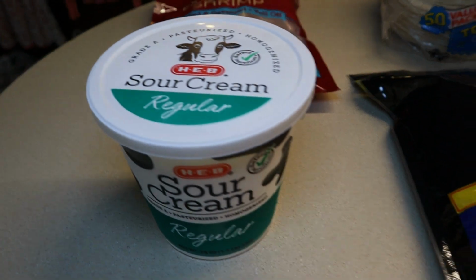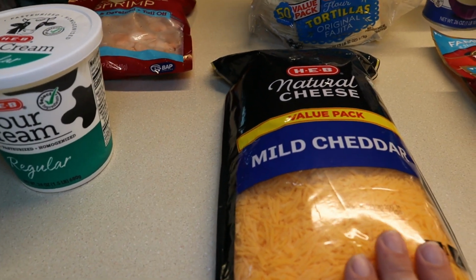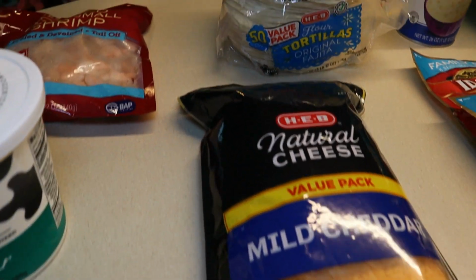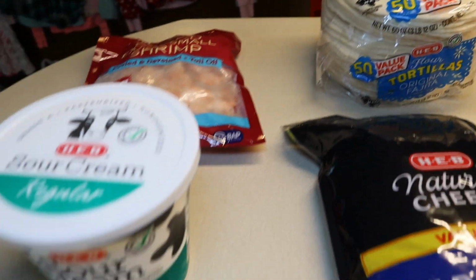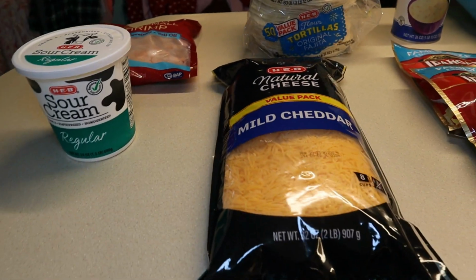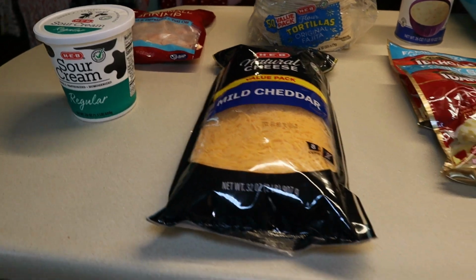And then we have some bean and cheese burritos. So I've got the large bag of the mild cheddar shredded, and we use that on all kinds of things. There are the tortillas, and then here's some sour cream if anybody wants some sour cream on theirs. So we will have bean and cheese burritos for one night.